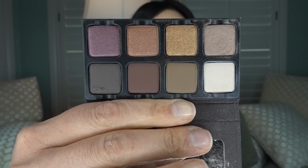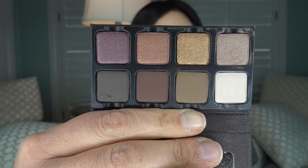I love it. The one that I have to show you today, what I meant to show you was my Theory palette in Cashmere, but I accidentally grabbed my Petite Pro, which is another really nice palette. And it just depends on what your color preferences are. But this is the Petite Pro. My absolute favorite little palette of life is the Theory palette in the shade Cashmere.